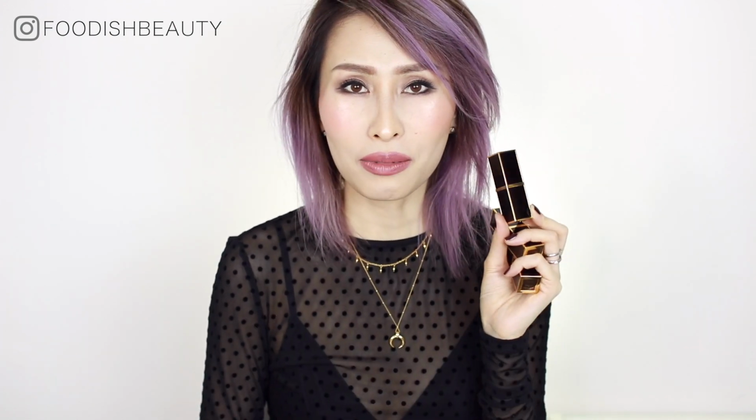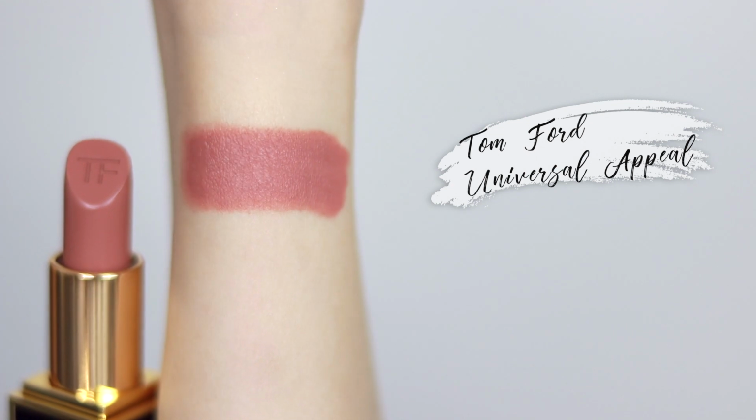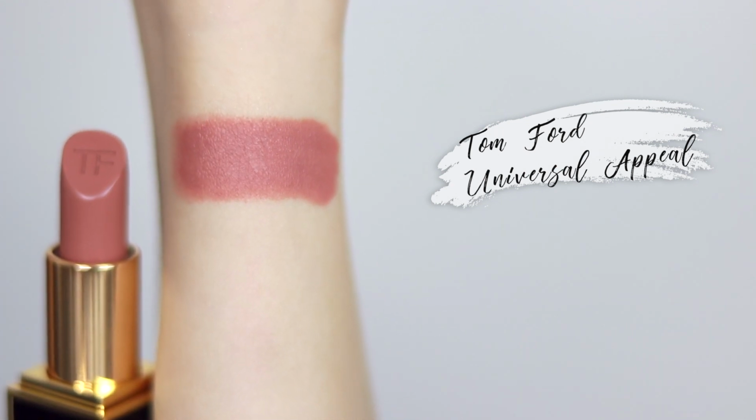So altogether I picked up 6 shades. The first one I have here is Universal Appeal. This is a matte finish. It's a beautiful cool tone brownie nude, which I cannot wait to start wearing in the spring.